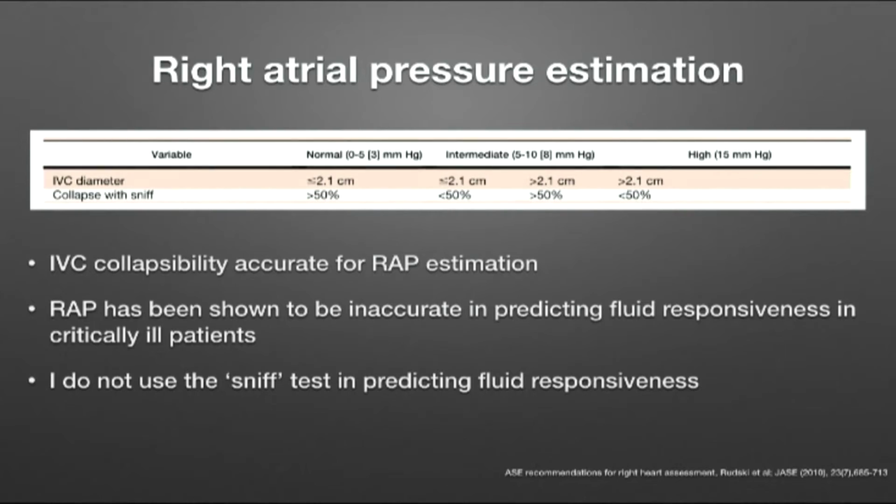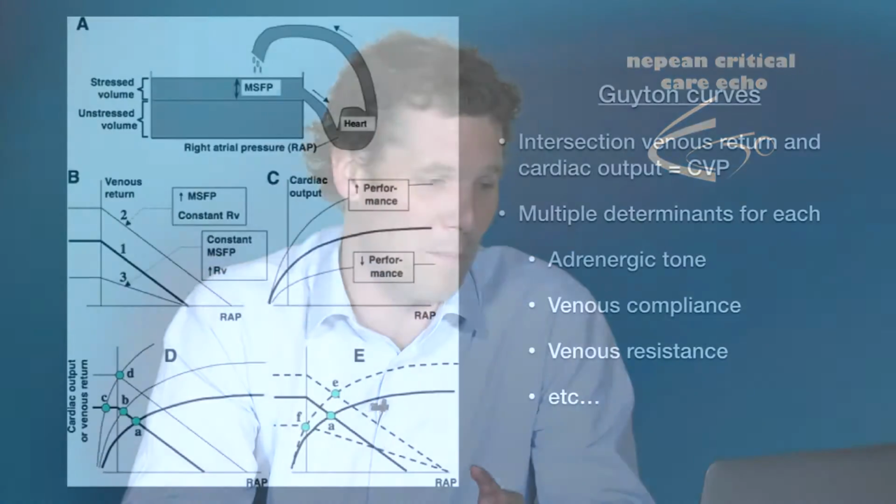But we also know that trying to use your right atrial pressure to assess someone's volume status or fluid responsiveness is not fantastic, and there's some very good evidence to show that that's the case. So I think it's important to remember that these are two separate things, and right atrial pressure assessment is not good for assessing fluid responsiveness. And the reason behind this can be described by some of these curves.